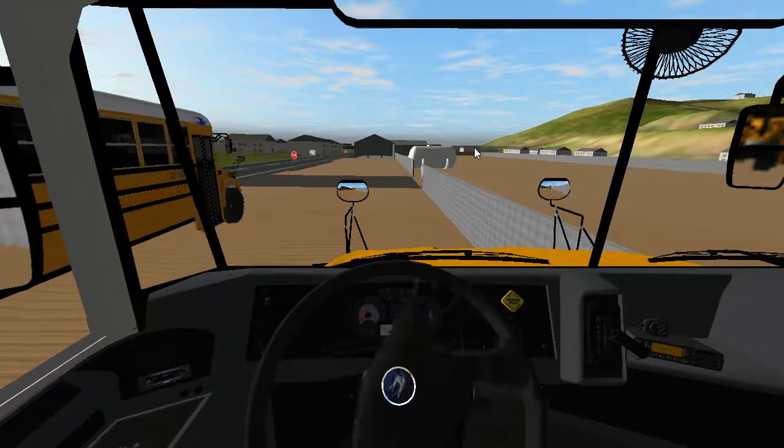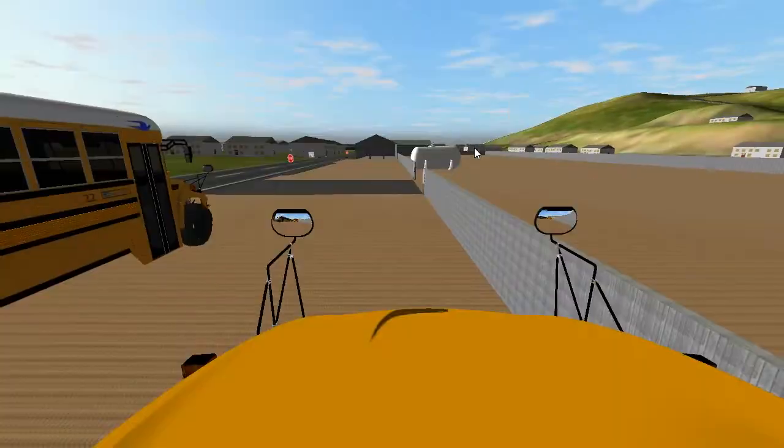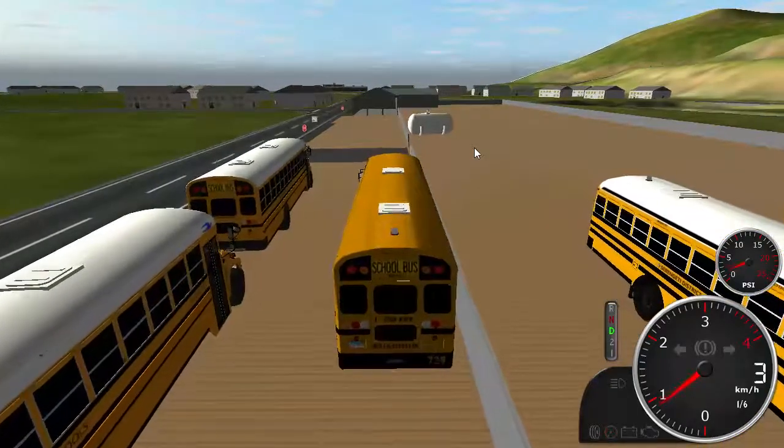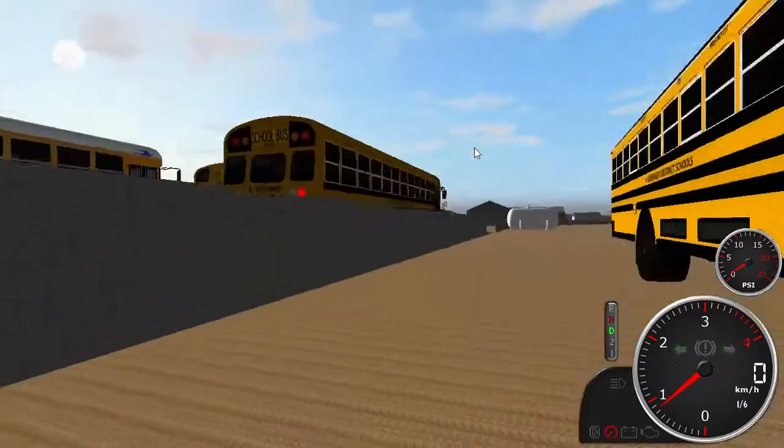This is also another 2016. Oh wait, scratch that. There's actually only one 2016, and this is the only 2017 bus.